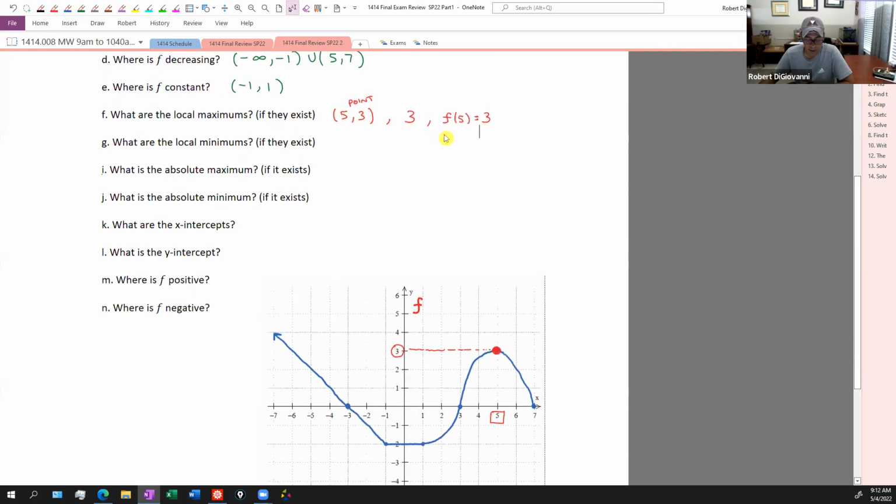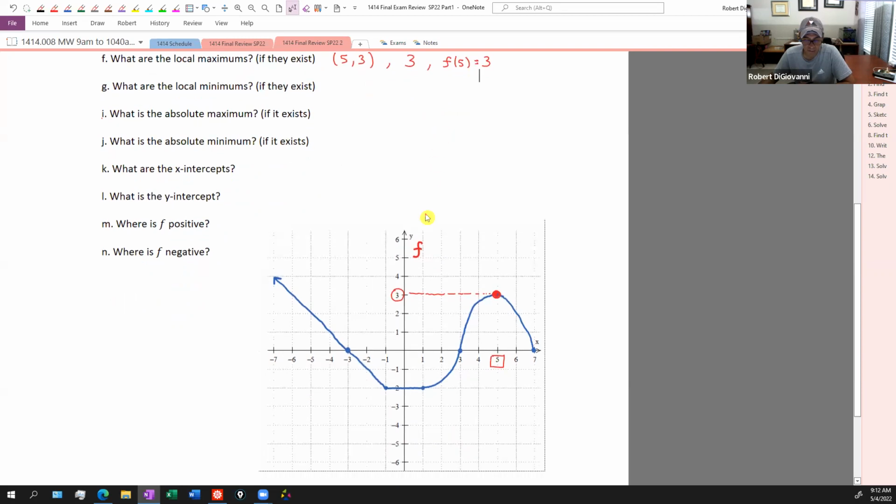Now, local minimums is a little bit different. You're trying to find the lowest point on the graph in that little region. And this is tricky because down here where it's constant, those are all lowest points on the graph, and they all have a value of -2. But it happens at a bunch of places, so it's hard for me to tell you exactly one place it happens. So I'm just going to put local minimum of -2.